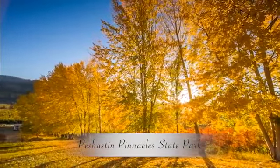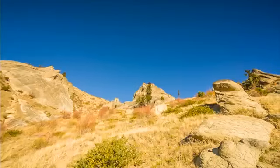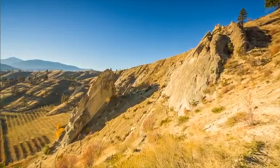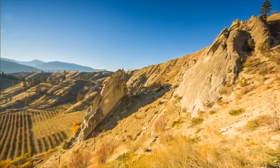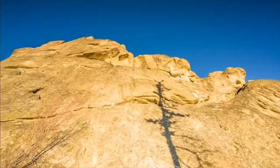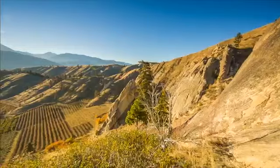Peshastin's Pinnacle State Park is a 34-acre park in Chelan County that consists of sandstone slabs and spires situated in the desert environment. These spires are called the Pinnacles. Lots of trails and climbable spires provide great views of the Wenatchee River Valley and the Enchantment Mountain Range.